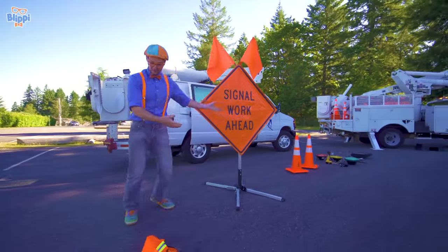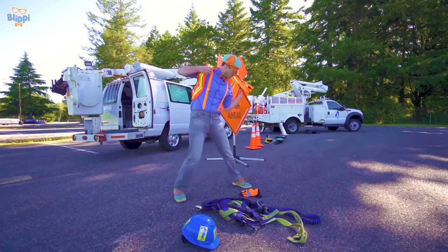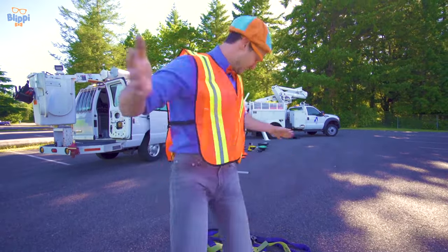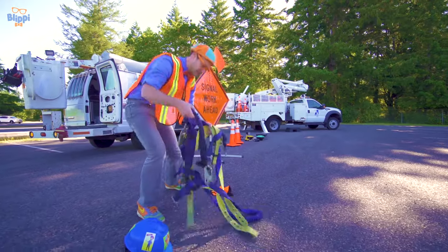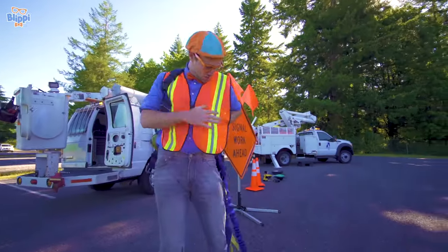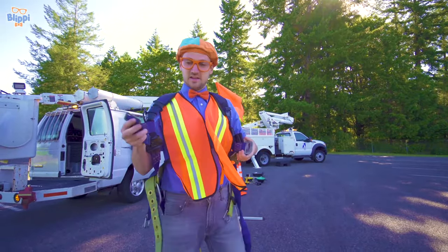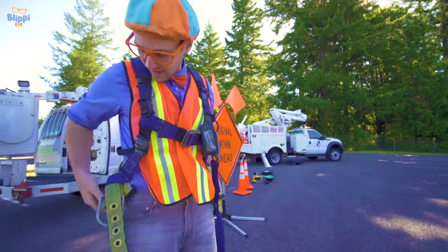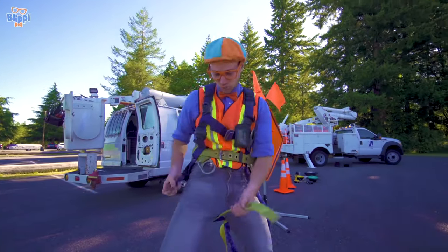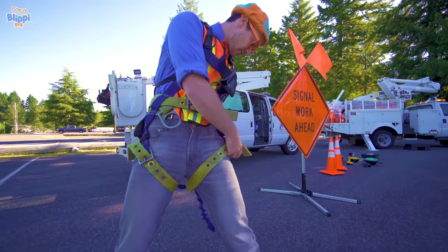And speaking of safety, we have our safety equipment. Like my bright orange vest. See? So orange. And then, whoa, look at this. This is a harness. You wear it while you're up in the bucket, so that if anything ever happens, you're strapped into the bucket. So strap this right here, okay? And then one around your belly, perfect. And then two down here, yeah, nice and tight. And another down here.